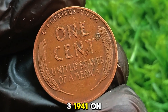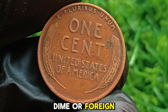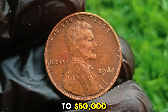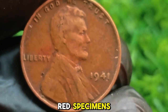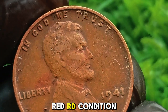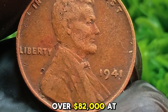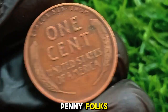3. 1941 On Wrong Planchet. Imagine a penny struck on a dime or foreign coin blank. These are extremely rare, and one such error could be worth over $10,000 to $50,000. 4. High-grade red specimens, MS67 plus RD. A 1941 penny in perfect mint state red, RD, condition can command insane prices. One sold for over $82,000 at auction. That's a single penny, folks.